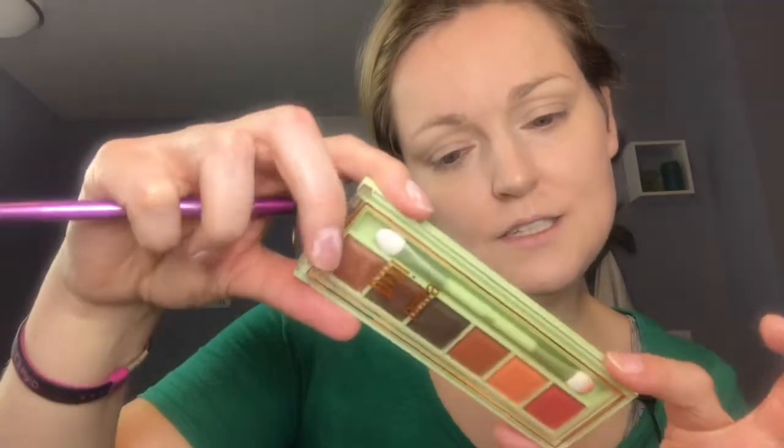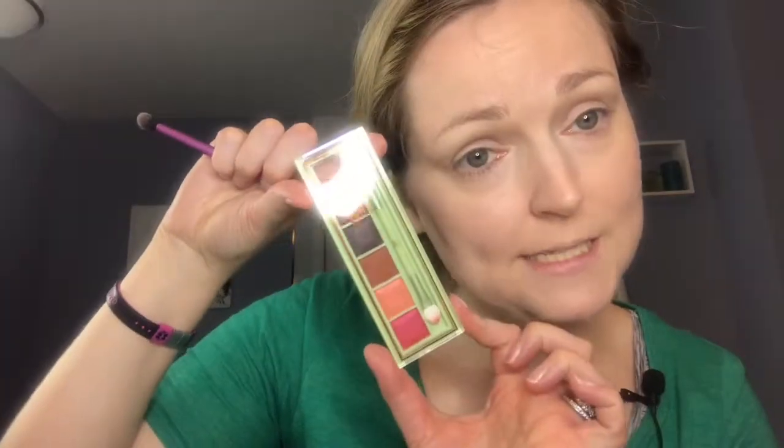And then I'm going to go into my 6-pan eyeshadow palette. Actually, you know what? I'm not! I'm going to use this! So these are still available. And you can get them. This is the Desert Sunset Mesmerizing Mineral Palette, and this is by Pixi.